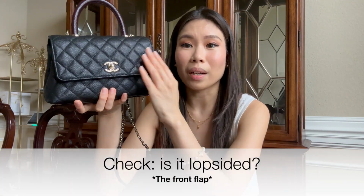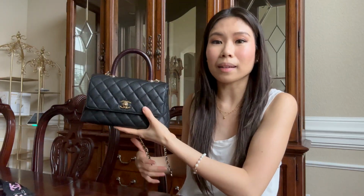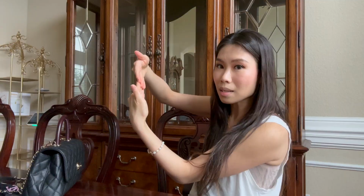And I just had to psych myself. Whatever, it is what it is. If I could go back in time, I would definitely return it and have waited for a more perfect Coco handle, because I found way too many defects later on down the road. So that's the first one, that it's lopsided. That's one thing you want to look out for. Position the bag, have them take it out for you when you're in store, have them put it down, look at it, and then take a step back and see if the flap is sideways.